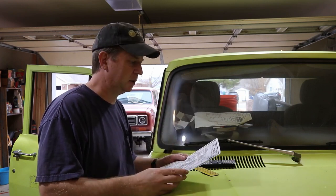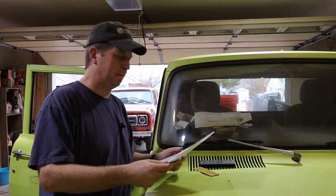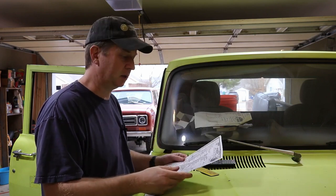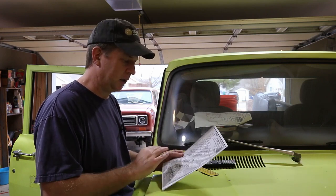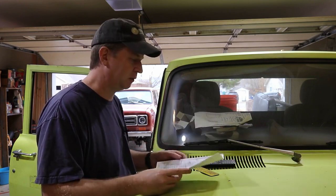scanned on microfiche. Now, if you're not sure what the line setting ticket is, basically this was what your vehicle was built off of. This went down the assembly line with the vehicle and showed them what all options and such they were going to put into the vehicle.